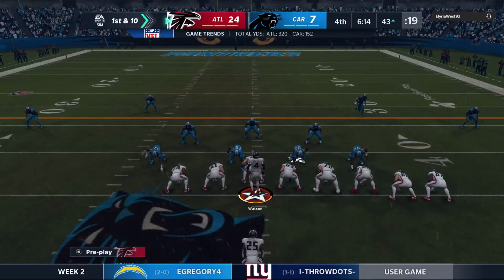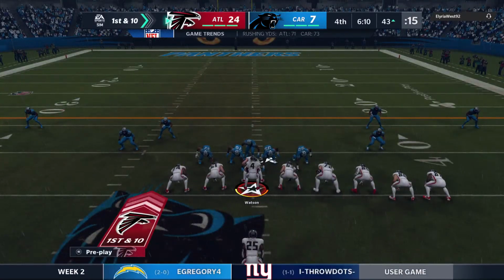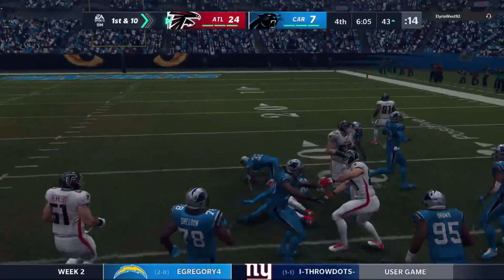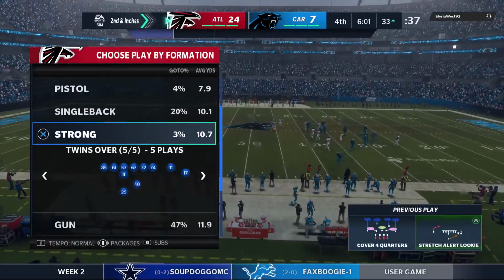First and 10, and they've got 3 tight ends out there. A jumbo package look. Running game working. They'll stick with it on first down. Give him 10 yards on the pickup, and it'll be 2nd and very short.